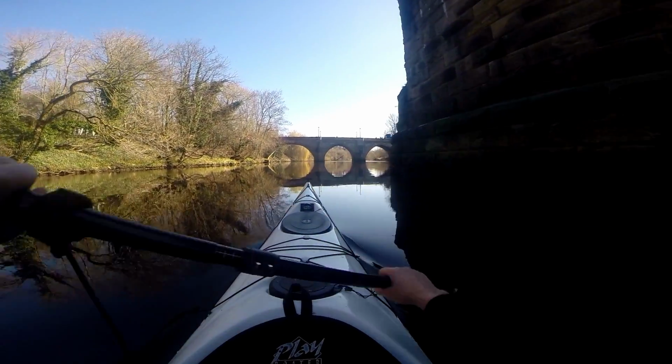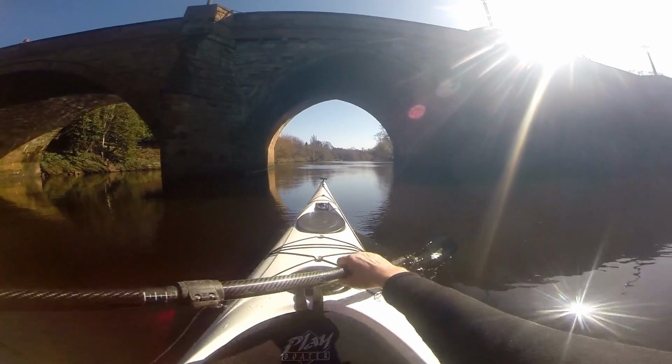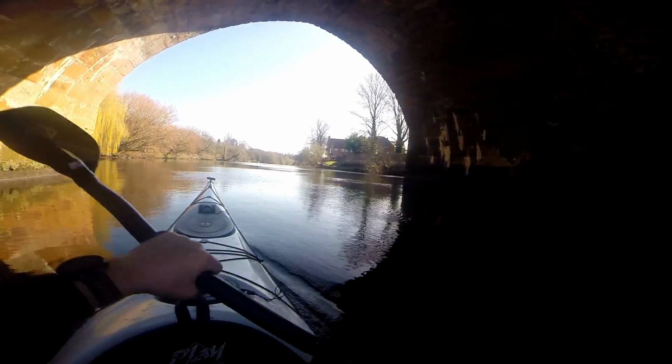From Yarm down to Preston Park is 3.5 miles. This is another pleasant section which has reliable water for flat water paddling and training sessions all year round.